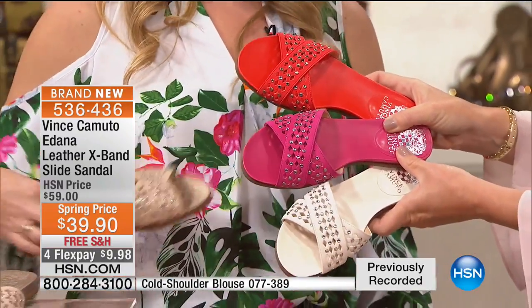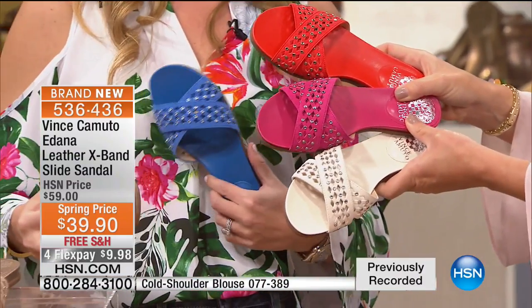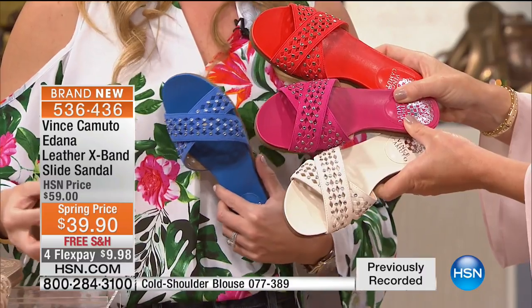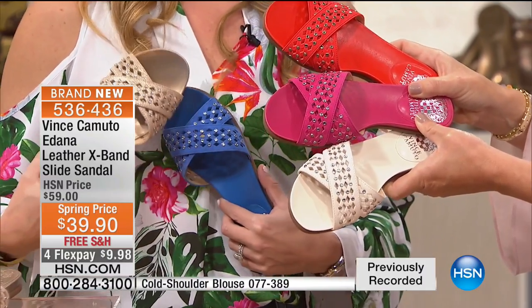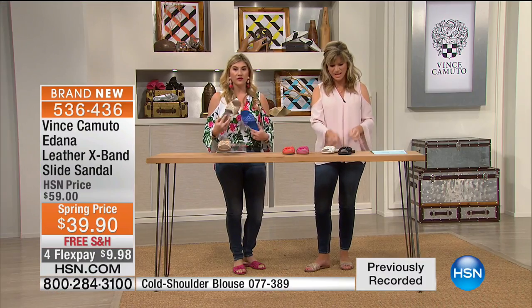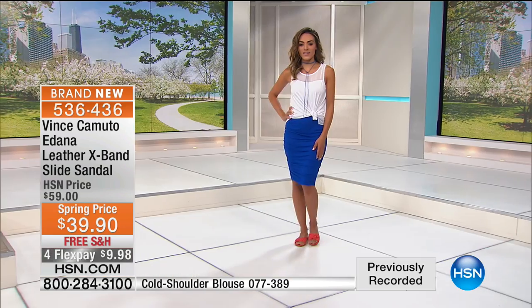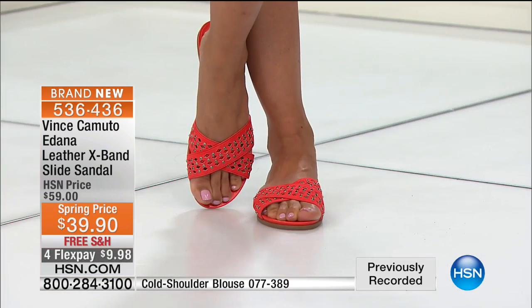I would even recommend, if you wanted to add this great blue, change it up. Add a nice pop of color that's different from the top. You can go in any direction here. And if you wanted to change up the look a little bit, you can absolutely go with the black version with the top like I have on. There's nothing that this doesn't look good with. Look at this, $39.90. Incredible.